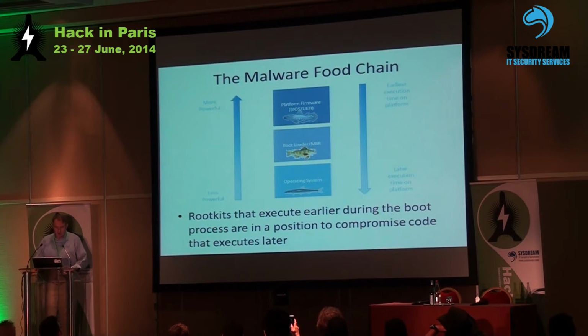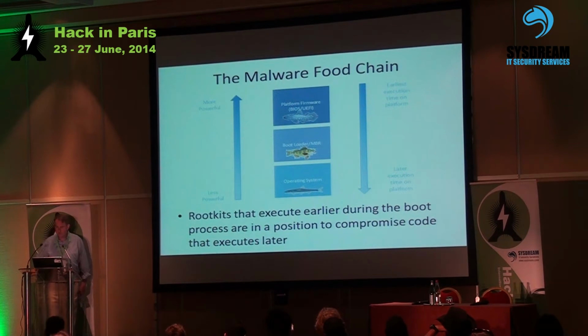So, what we have here is what we're going to refer to for a little while as the malware food chain. Here we have the BIOS firmware. This is what boots as soon as you power on your PC or platform. This is the bootloader, which the BIOS hands off control to once it's done initializing all the firmware and the hardware. The bootloader then searches for a valid operating system and boots it up to this point where you're in your OS. Now, as a general rule, when talking about the platform boot process, rootkits that are able to execute earlier during the boot process are in a position where they can compromise code which executes at a later time in the boot process.